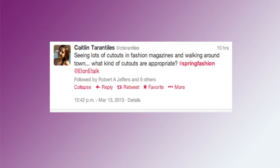Yes, so Caitlin Tarentiles tweeted us, seeing lots of cutouts in fashion magazines and walking around town. So what kinds of cutouts are appropriate? Well, you have to be tasteful with your cutouts. I would say I like the ones on the side. Me too. And the lower back ones are my favorite. I think those are really classy. And if you do them right, then they look great.